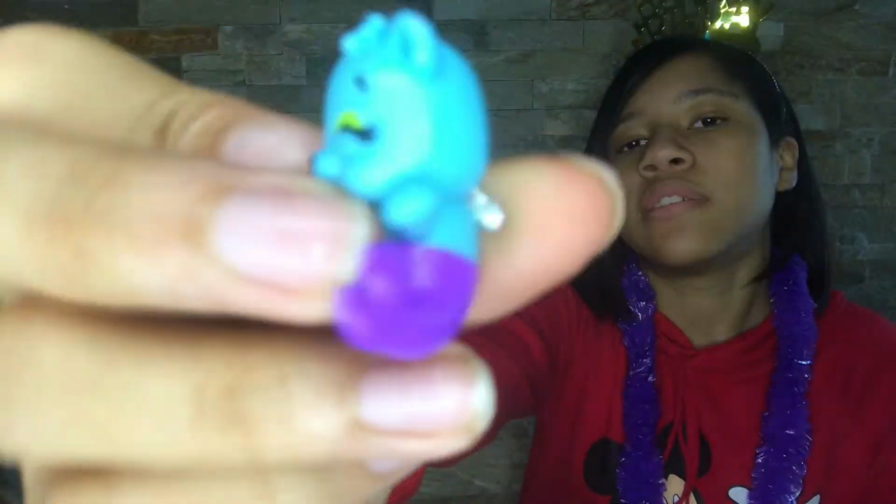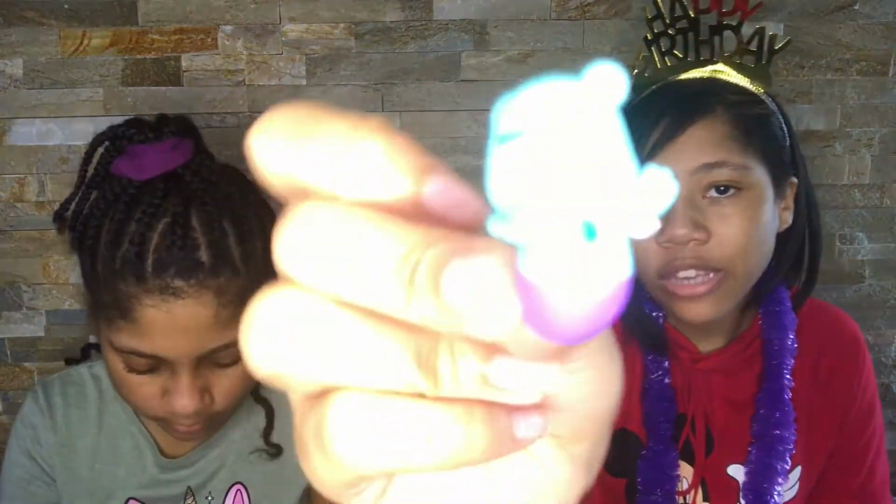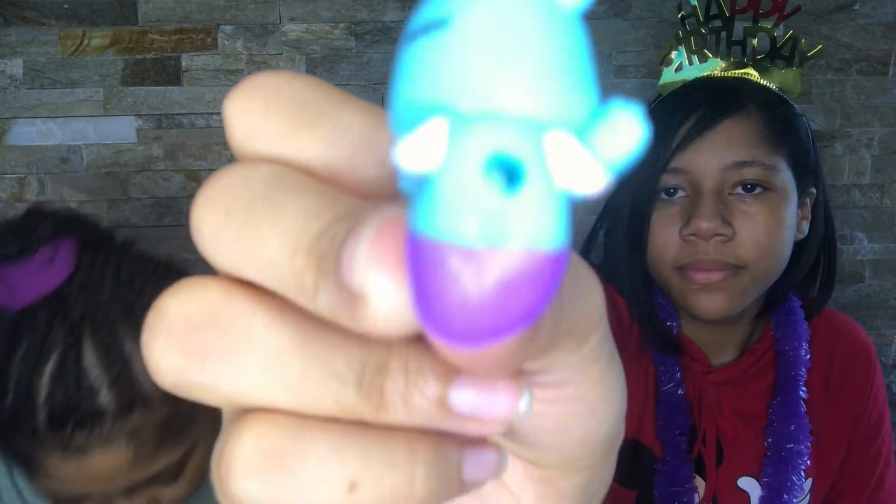That's what it is. Like, turn around. Is this the wing? What? It got wings on the back too. Well, obviously, all Shopkins have wings. I mean, Hatchimals.